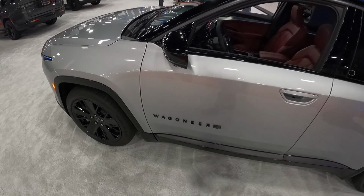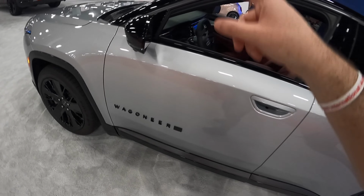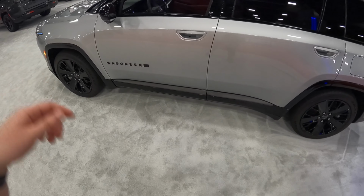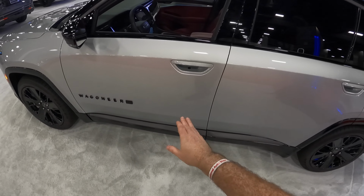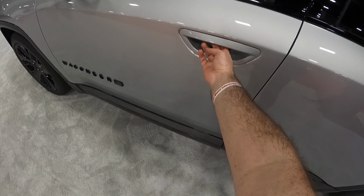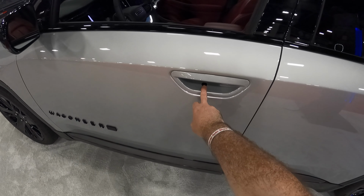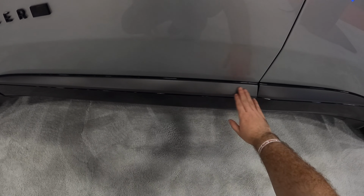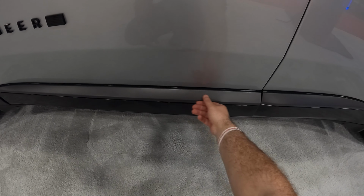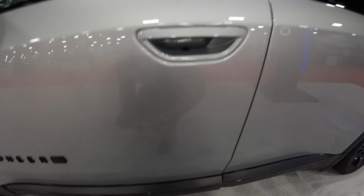Over here, we do have your gloss black mirrors with your turn indicators right here, and then you have 360 degrees camera. So you got a camera system right here, camera system over there, one at the rear, one at the front. So you're gonna have full-on 360 degrees camera. Door handles are actually very flush. In order to unlock it, it's an electronic actuator, so you press that, and then to lock the vehicle, you press that button right there. We do have a little bit of a trim, that same exact flat gray finish that we saw at the side of the front bumper is carried on over here.